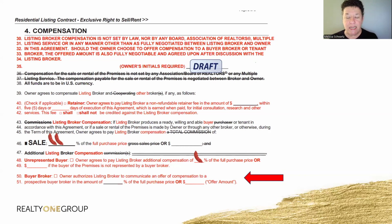And as you can see, the previous agreement had a couple of lines regarding this, because you can see below, lines 36 and 37 did have the comment that it was negotiable, right? So if you are a Realty One Group agent, you do not need to get a new ER signed after 8/1 because of what was in lines 36 and 37 previously. Those ERs will be grandfathered in.